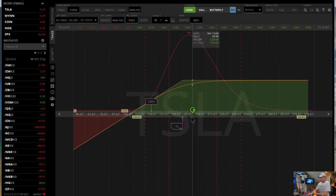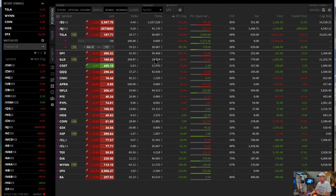Now, you can see that here, this little green flag right here, that's where Tesla is currently at price-wise. You can see that it doesn't matter how high Tesla goes. Tesla could go from $190 a share now to $900 a share. Doesn't matter. There's no more opportunity left in this trade. There's only certainty. And the certainty is that this $639 of extrinsic value will be mine.